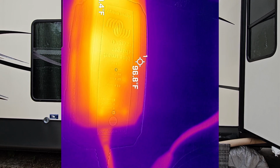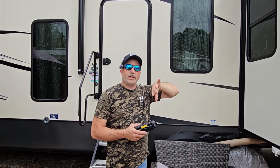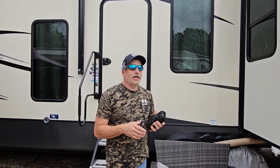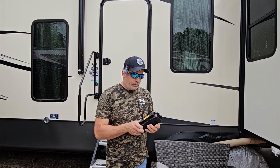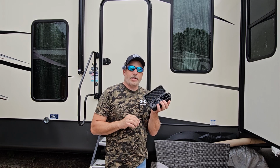Some of our cupboards, when we used the camera in there, there was so much heat coming through on the slide that we lined that whole cupboard with Reflectix to try to keep it a little cooler in there. So we're trying to find all those heat leaks, or the cool leaks, here down in Florida. But we definitely recommend one of these. They're good to have around for many things.